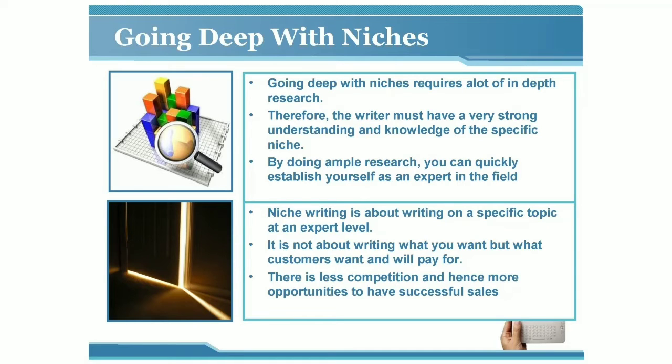Niche writing involves a lot of thought on what to write about. It's not necessarily about writing things you like or what people enjoy reading. It's all about providing information to those who want to pay for it. It takes a special kind of writer to come up with good content for niche topics.